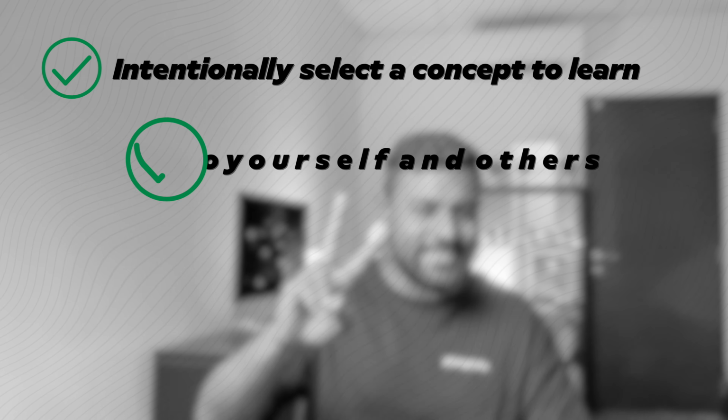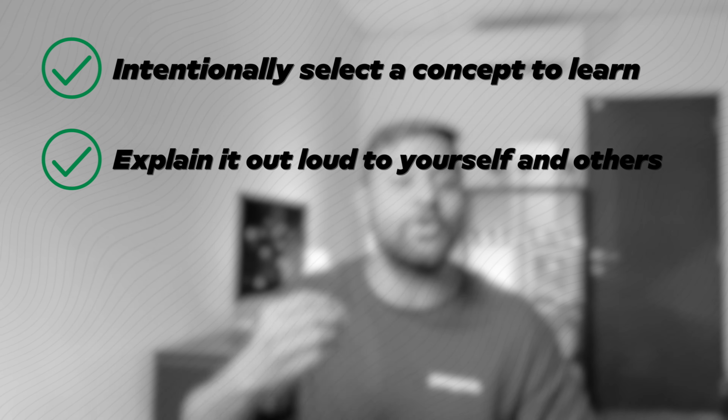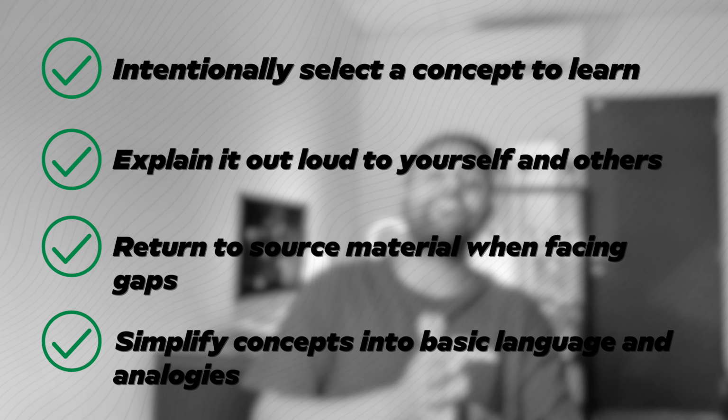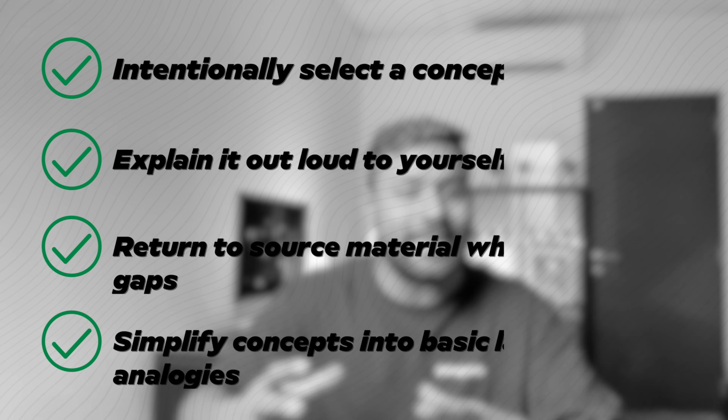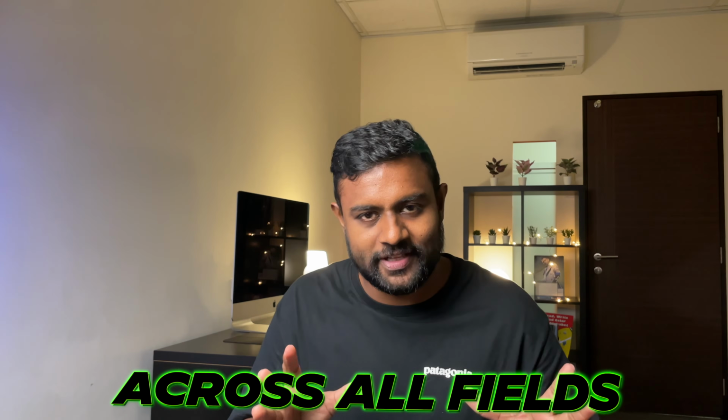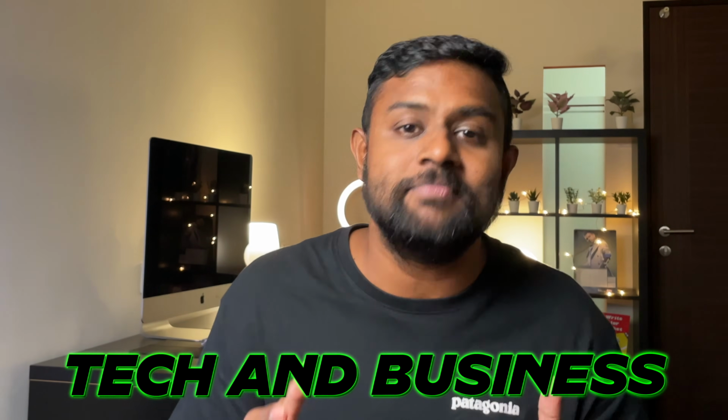All right, putting this all together, the first step is to intentionally select a concept to learn. Second step is to explain it out loud to yourself or others. Third step is to return to the source material when facing gaps. And the last one, simplify concepts into basic language and analogies. This deceptively simple approach works across all fields, from math, science, tech, and business. I encourage you to try applying it when studying for your next test or aiming to pick up a new skill. It flips learning from a passive chore into an active adventure.